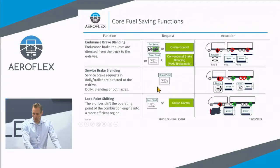Also for service brake blending, where basically each axle, or each unit, is acting independently, we have local functions which are able to also use that energy. And finally, we can use the electric drives to put our combustion engine in a more efficient operating point by, for example, assisting if there is a very high torque request.